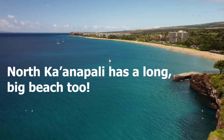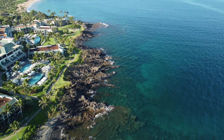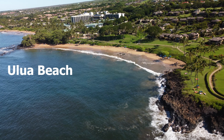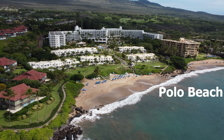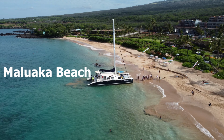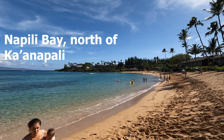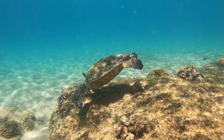Wailea is very different. You have these lava coves separated into different beaches by lava rock. You got Ulua Beach, then Wailea Beach and Polo Beach, and keep going down the coast to Maluaka and then Big Beach Makena. Kaanapali just doesn't have the big beach, but it has other great beaches nearby in Northwest Maui. You got Napili, Kapalua, and amazing snorkeling up there. These are gorgeous beaches, just 10, 15 minutes up the road. It's really convenient.